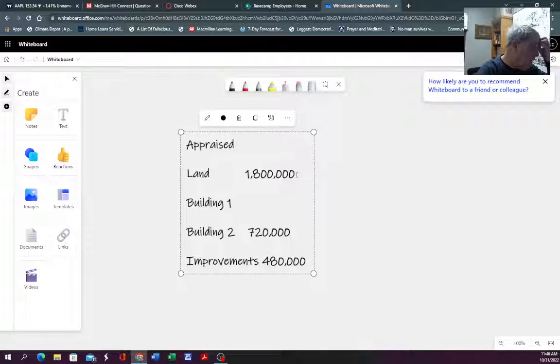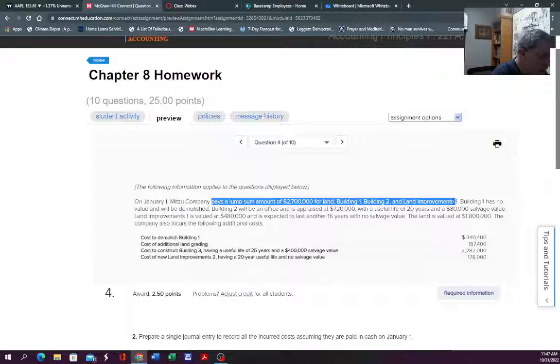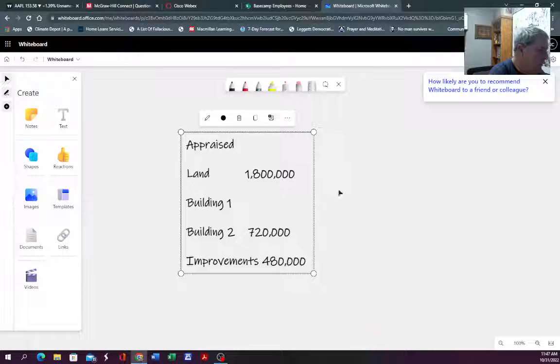So now what I've got to do is make ratios out of each one of these. My total was $2,700,000. That's what we paid, a lump sum, $2,700,000 for all these things. That's why I have them there: land, building 1, building 2, and improvements.